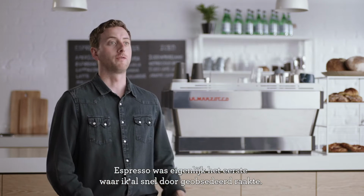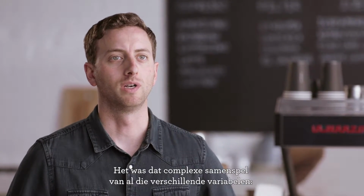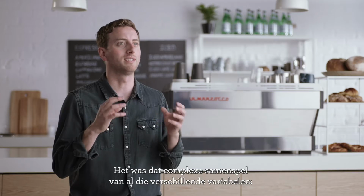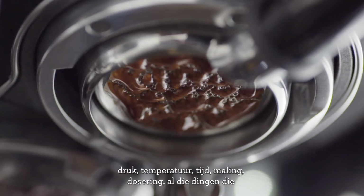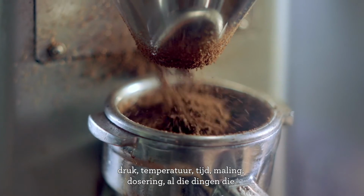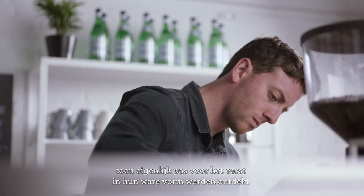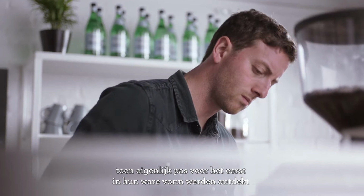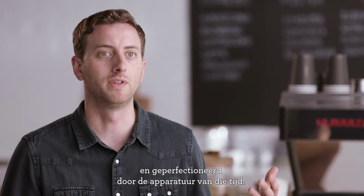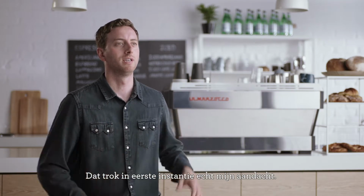Espresso was really the first thing that I became obsessed with early on. It was that complex assembly of all these different variables: pressure, temperature, time, grind, dose, all of these things that really were only first starting to be discovered in their true form and also perfected by the equipment of the time that really caught my attention initially.